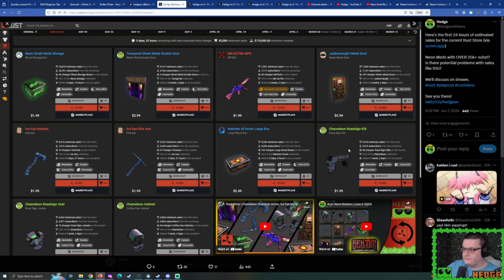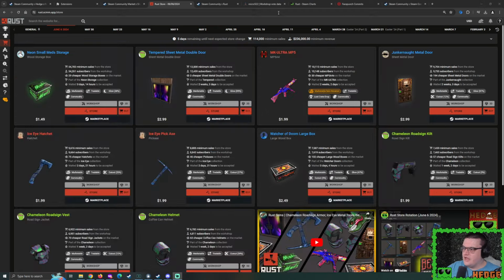So again, that's something for us to bring up when we talk about the skins a little bit later. So let's hop out of here, and here is the first 48 hours of sales. So, shall we jump in? Shall we start going through all of these skins in order of sales and question, is everything still holding up perfectly fine? Alright, let's jump in.